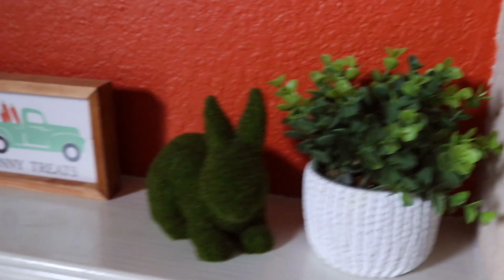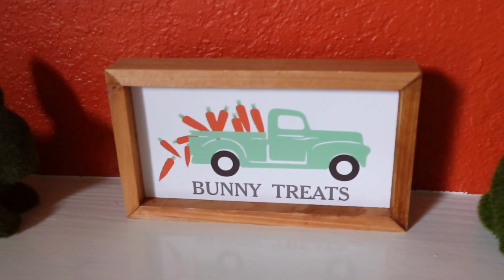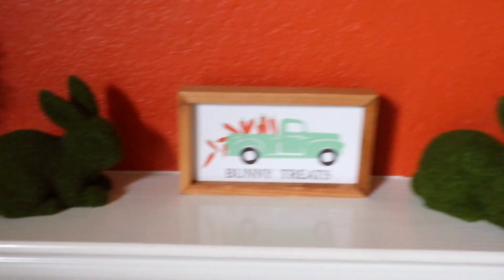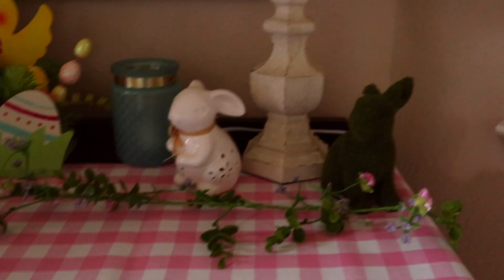And then I have these green grass or moss bunnies. They're moss. I got those from Hobby Lobby along with that sign. That's a purchase for this year. The rolling pin and that sign and just a few other things were purchased this year, but mostly everything I have is from last year.